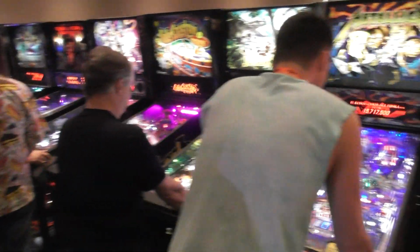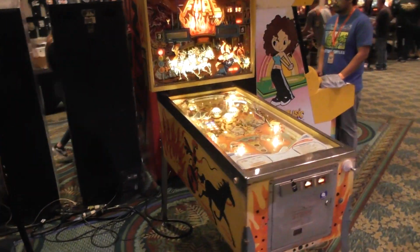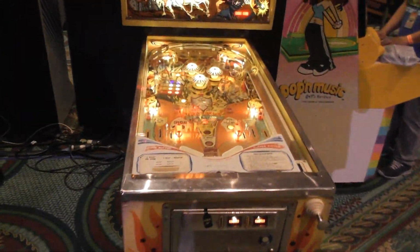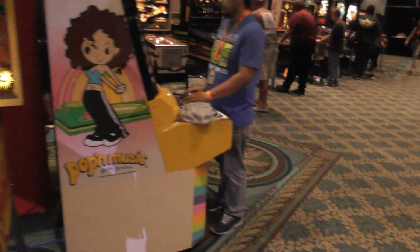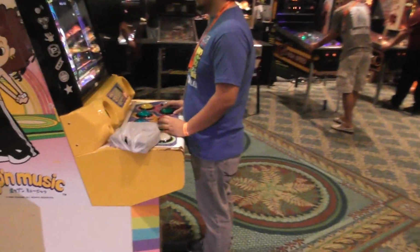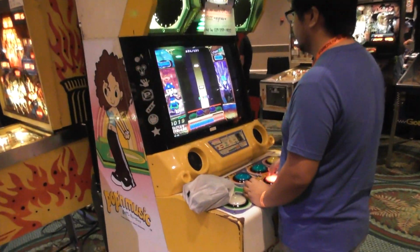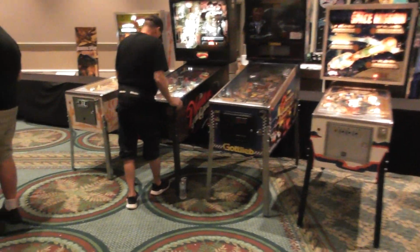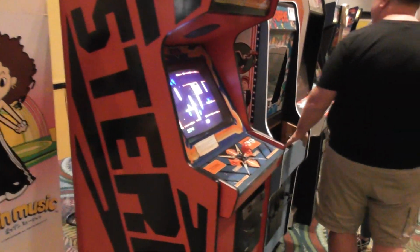Roller Coaster Tycoon, they put purple DMDs in. Got Wildfire from Stern. Second time I've seen this, my friend Steven's got one. A couple of more games they've added in. Pop'n Music, not sure of the version of it. It's on a CRT, so it's obviously an older one. We'll go down here after. So we got Frenzy, Popeye.